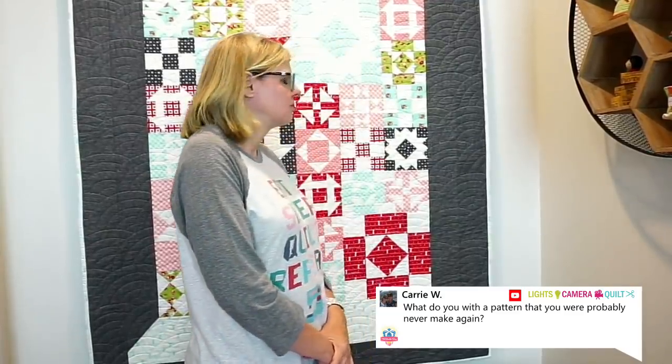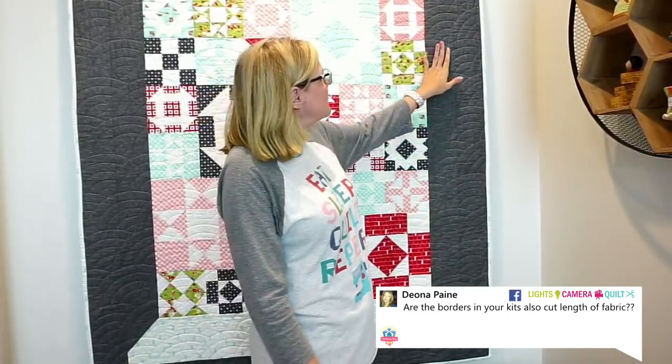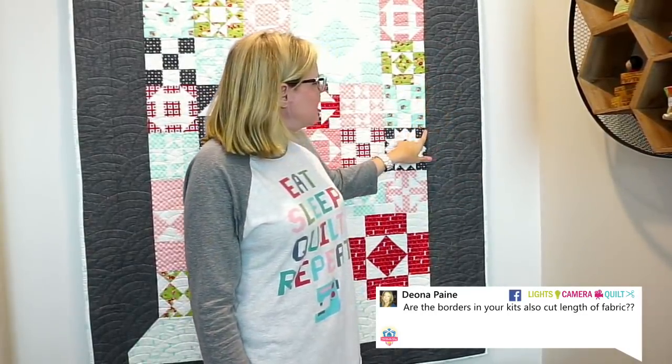All right. Are the borders in your kits also cut length of fabric? They're mostly not, because most people hate that. This kit will be length of fabric because this is a very grainy fabric, and if you cut it, you would be able to see. So I designed this where it would be length of fabric. Most of our kits are not length of fabric because most of y'all hate that, and you let me know. It's just more of a personal preference of mine.